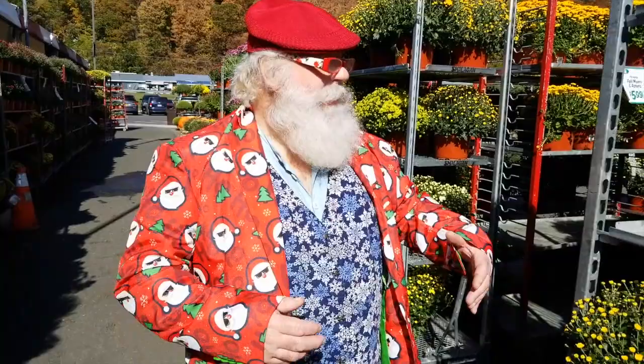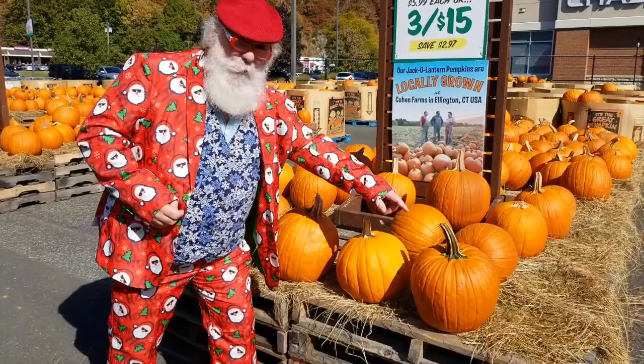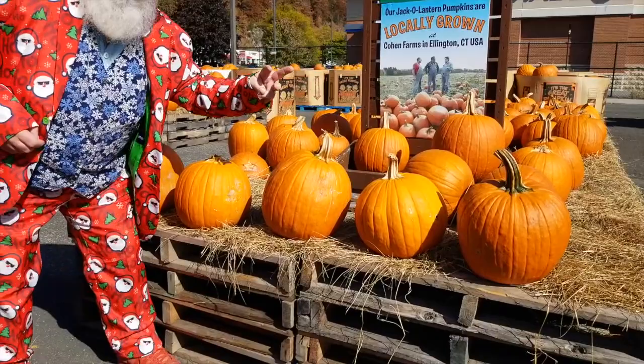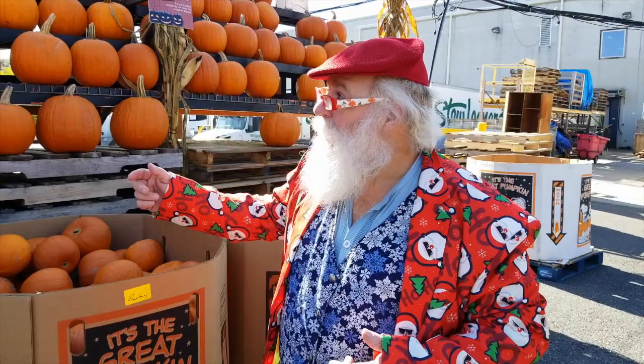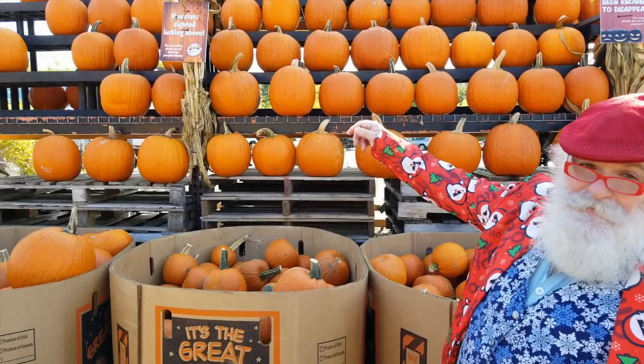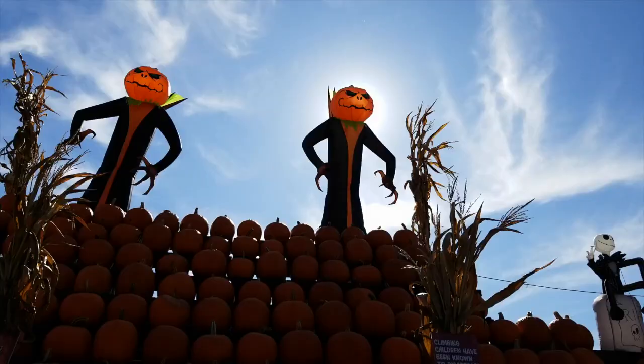Look at all the pumpkins, and you know what? Right now, let's count some. Why don't you count with me? One, two, three, four, five. Did you get to count to five with me? Did you see all those scary things over there? Did you see what this sign says? It says monsters sighted lurking above. We better keep our eyes out for monsters. Ooh, there's two right there. Spooky.